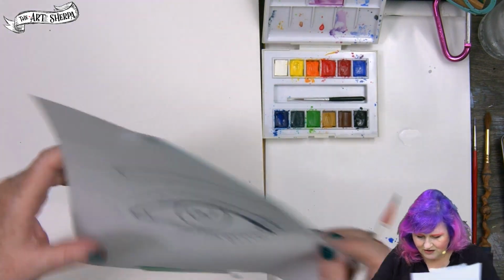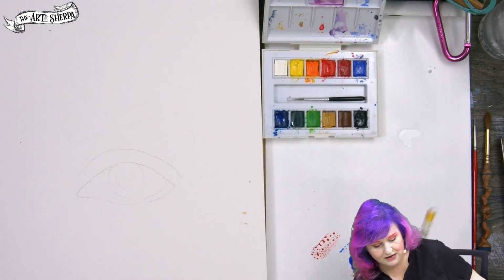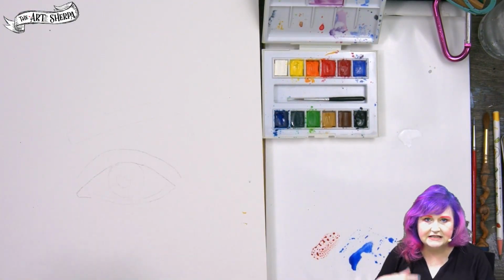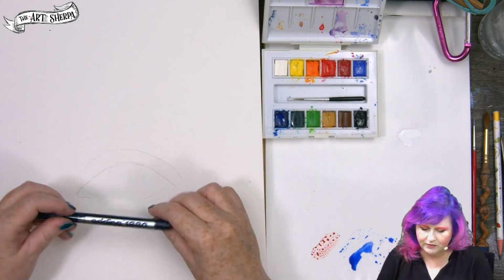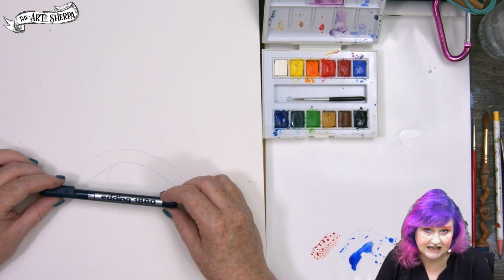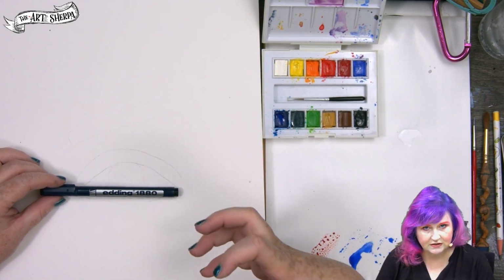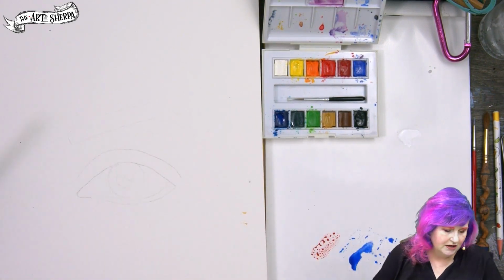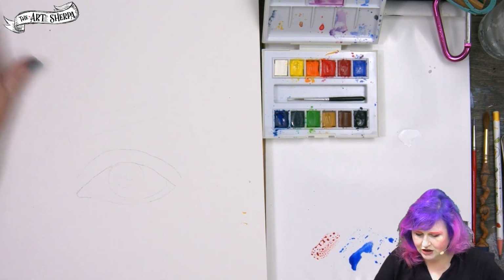So there we go. I have a nice transfer, basic lines of my drawing right there. You can see it's light. Your pencil will be light too, and that is okay. Some people like to then ink everything ahead of time. I have an Edding 1880. I ink after. But some people like to ink ahead of time so they can really see those lines, and that really helps them. No right or wrong here. Just you doing you.